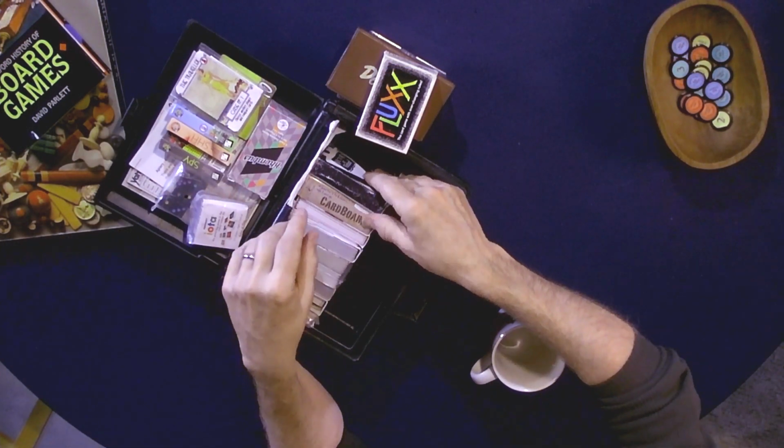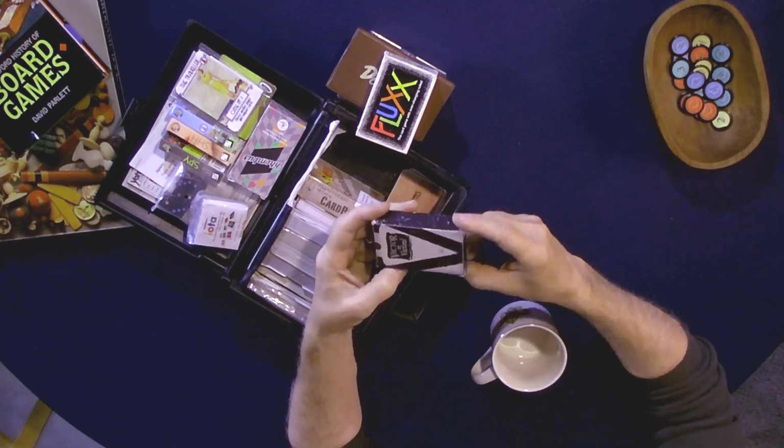That's fun. Of course, I'm all about the classics, so I have my dominoes here. And here's one that everybody loves, of course. This is the original version of Flux. I guess you could say it's become a classic nowadays, but it's a really fun and easy game for people to play.